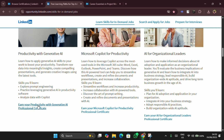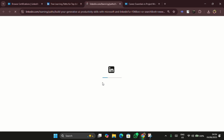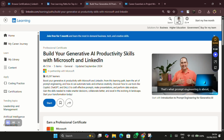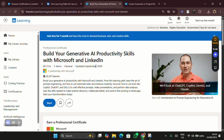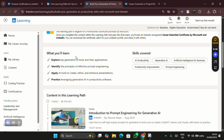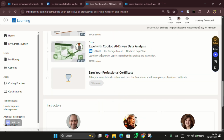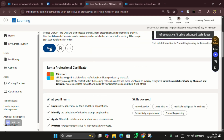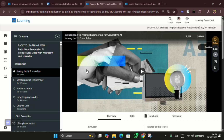To begin a course, you click on Earn the Professional Certificate. It takes you to LinkedIn Learning. You must have a LinkedIn account to have access to it, and if you don't have one, create an account with LinkedIn and it's free. Over here, you can see the list of all the courses in this professional certificate. To start, you click over here on Start and it starts with the first course.